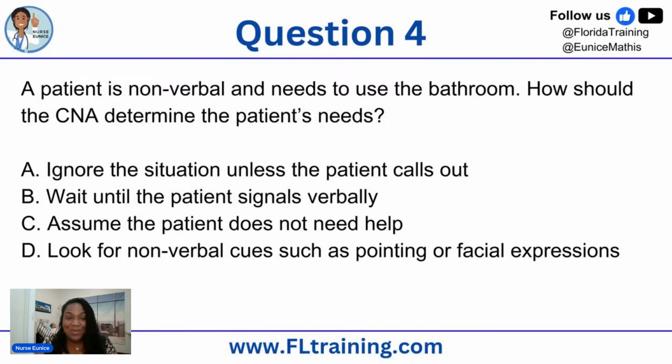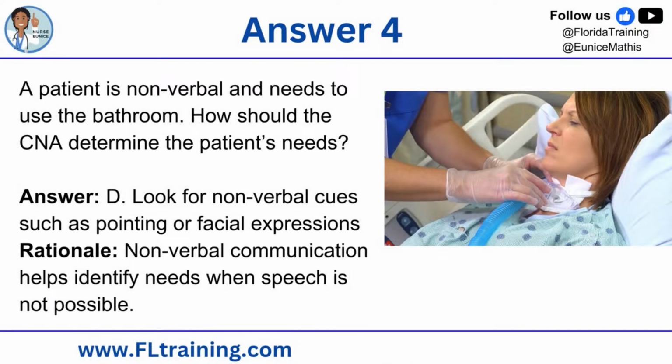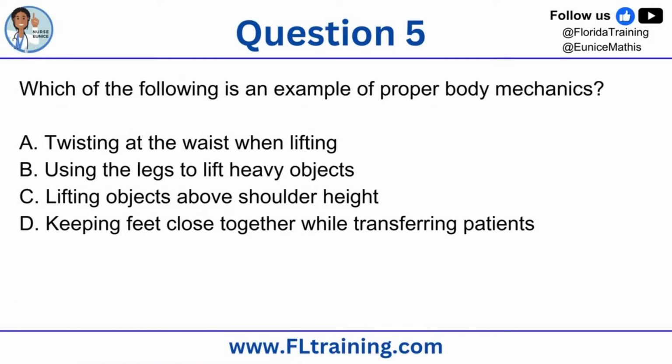And that is right, team, because you all chose D. You got it. Yes. So you're going to look for those nonverbal cues such as pointing or facial expressions. The rationale: nonverbal communication helps identify needs when speech is not possible. All right. Good job, team.